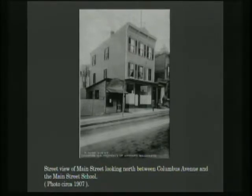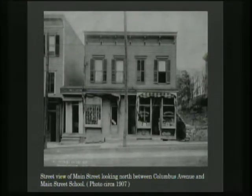The street view of Main Street looking north between Columbus Avenue and the Main Street School. That's right before the school here. Street view of Main Street looking north between Columbus Avenue and Main Street School. You see the wall? And then it's the Main Street School. That's where the deli was, Dianto's. And then to the left was Puska. He was the shoemaker, and it went down towards the corner.